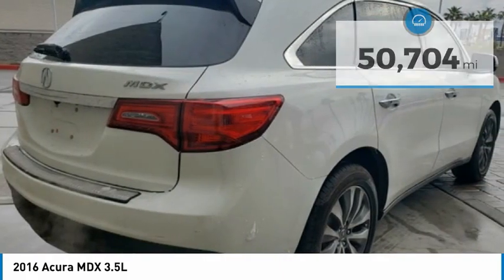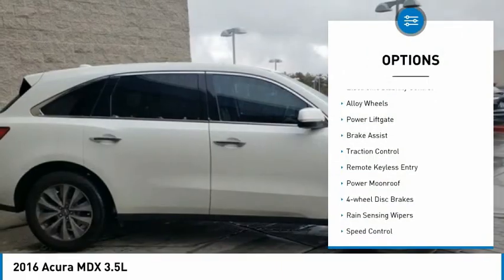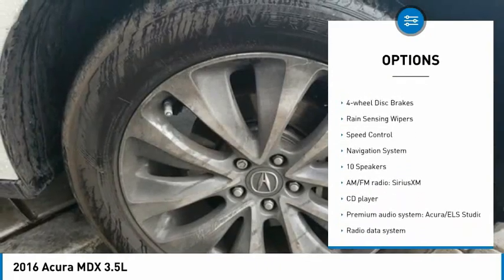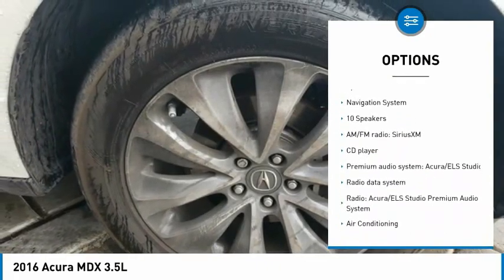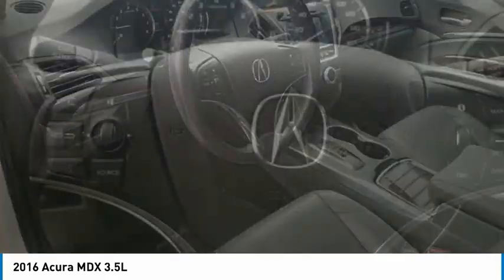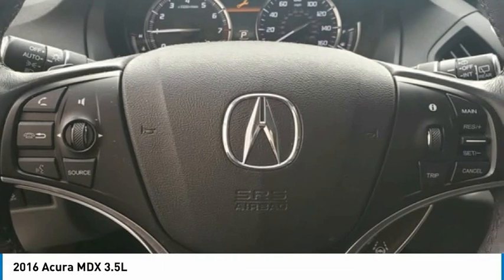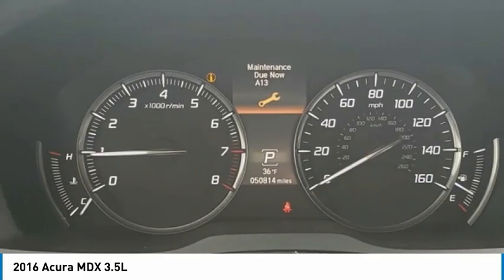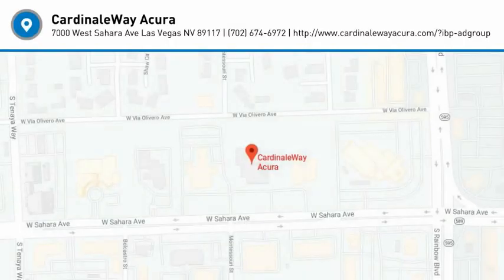Here are some of this vehicle's great options: electronic stability control, alloy wheels, power lift gate, brake assist, traction control, remote keyless entry, power moonroof, four-wheel disc brakes, rain sensing wipers, speed control. Take this vehicle for a spin and see why so many shoppers are now proud owners.